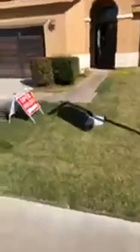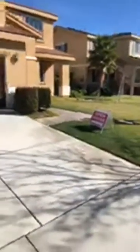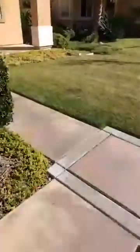Doing an open house today in Coyote Canyon, North Fontana. Beautiful house. Check out the mountains. We'll be here today from 12 to 3. Address is 5225 Starling in North Fontana, the Coyote Canyon area. I'll take you on a walkthrough right now.